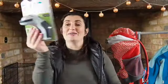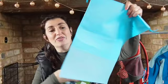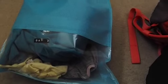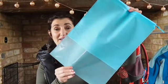I bought one of these embossers. It's like a label maker. I'm so excited to use it today. It's the name of the day on the bag, so when Olivia is at PGL she can literally just take this out of her rucksack, know that she's got all the clothes she needs for her activities that day. She can get dressed, and then in the evening she can just throw all her dirty clothes in this one little sack and put it back in her rucksack.